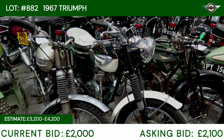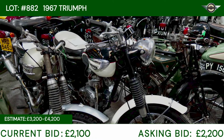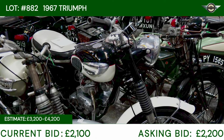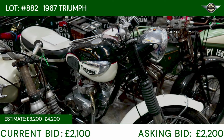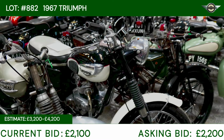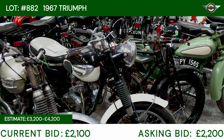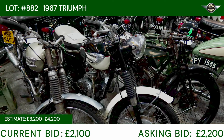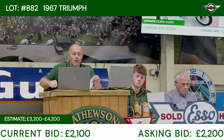At £2,000 then. At £2,000 and 21. At £2,100 we've got. At £2,100 then. That's provisional then at £2,100. Hammer's coming down at 21. Provisional.